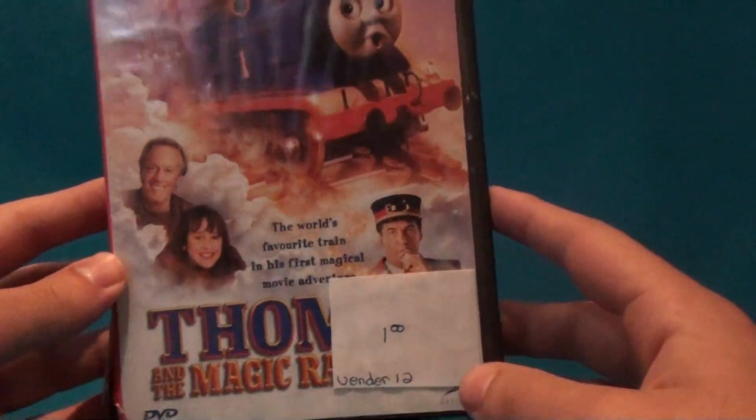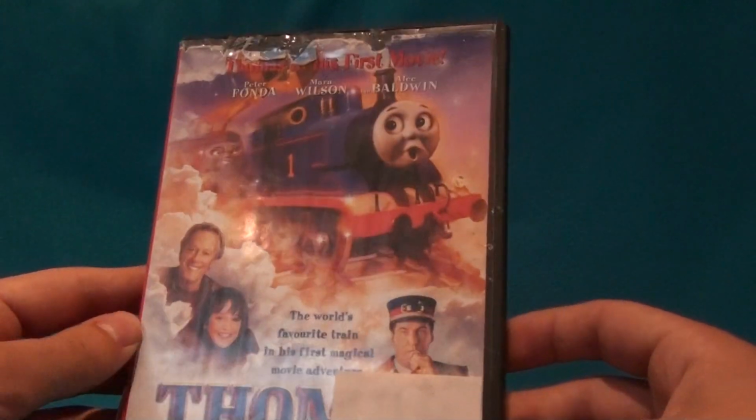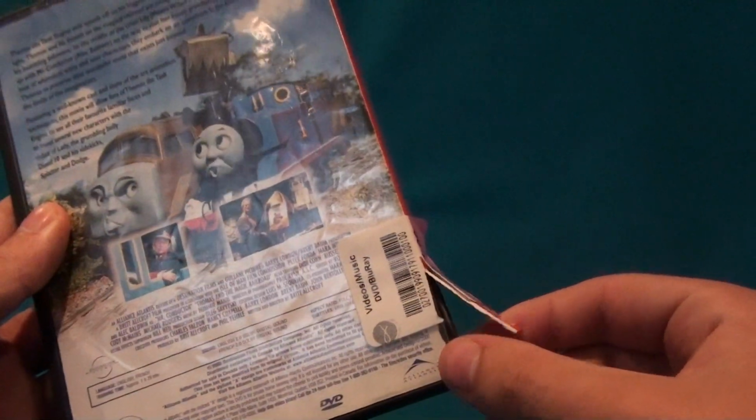I do have a rip of that if anybody's interested in seeing the French-Canadian dub with actually French-Canadian titles, because the DVD release right here is the French-Canadian and English DVD release, and it's in very bad shape. I got this at a thrift store for $1, and the case is literally splitting apart, but it's the same thing as the other one.